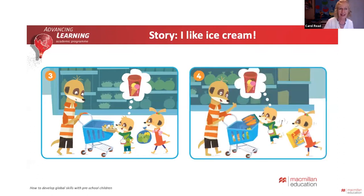Eggs, apples, carrots. Yes, very good, Dylan. Put the carrots in the trolley. Eggs, apples, carrots, cereal. Yes, very good, Mimi. Put the cereal in the trolley. And ice cream, says Dylan. No, Dylan, ice cream isn't on the list. Oh, I like ice cream.